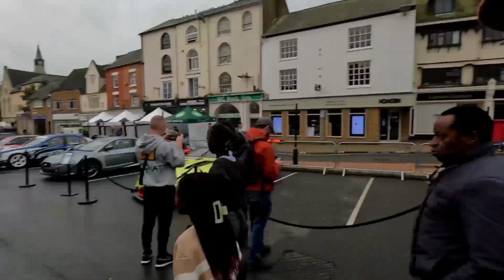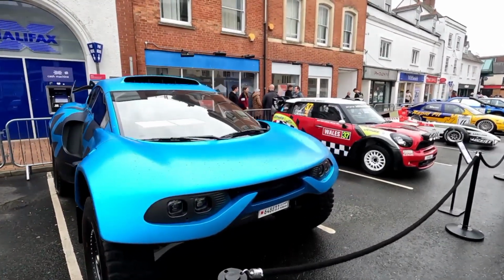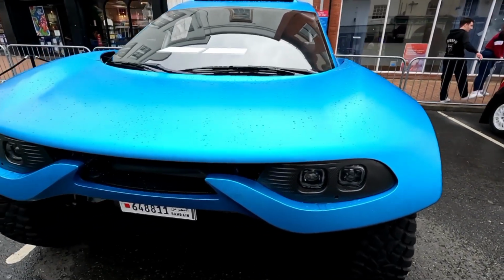This one looks somewhat futuristic. It's a futuristic looking car. Yeah, look at that one. There's a fair in town. It's all going on in town today. Look at that. Look at this car.